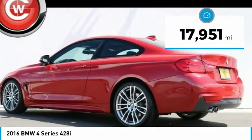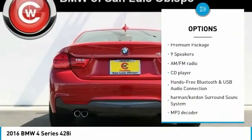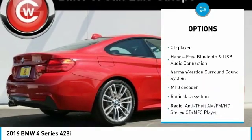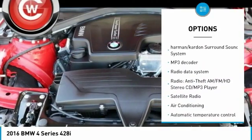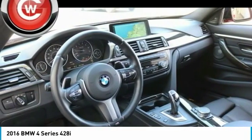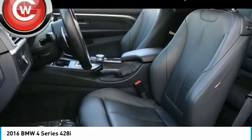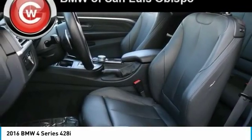Here are some of this vehicle's great options: traction control, power passenger seat, keyless entry, navigation system, air conditioning, dual airbags, leather-wrapped steering wheel, power steering, four-wheel disc brakes, universal garage door opener. This beauty will make even your house keys jealous. Drive it today.